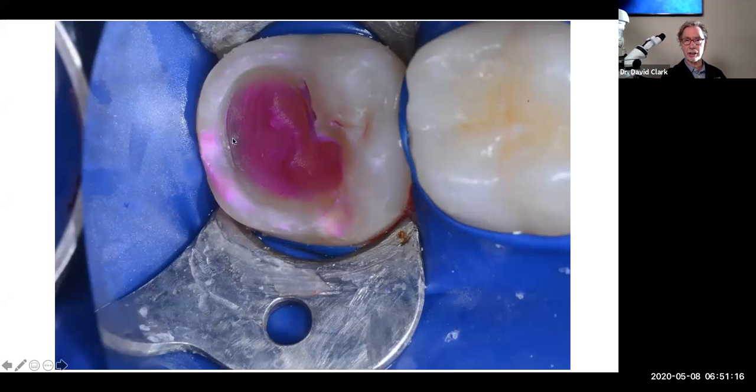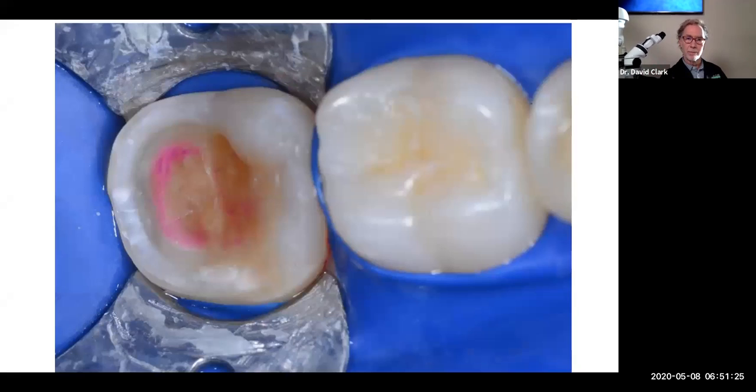You see the caries at the DEJ? The caries at the DEJ has to go away. That's cancer. So there we are. Now we're blasting. So blasting is part of the selective caries retention protocol.